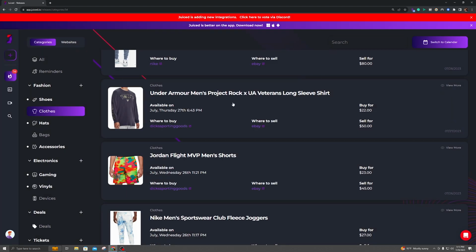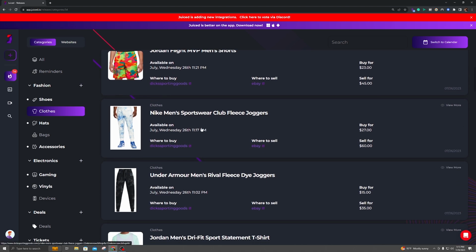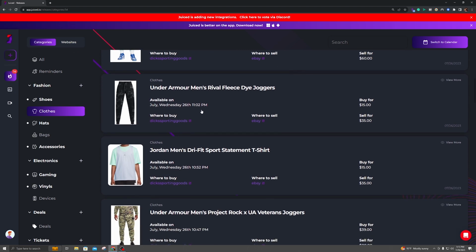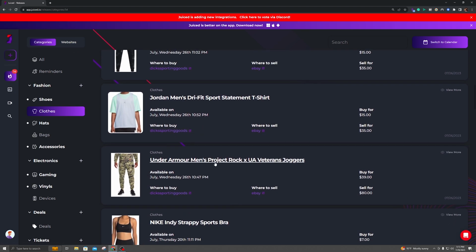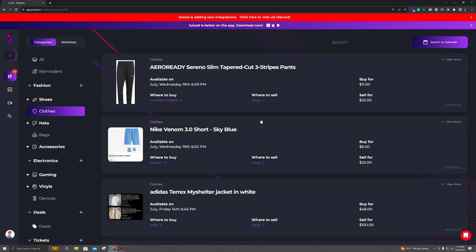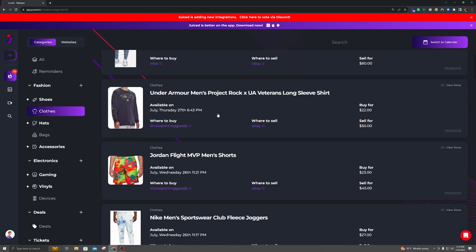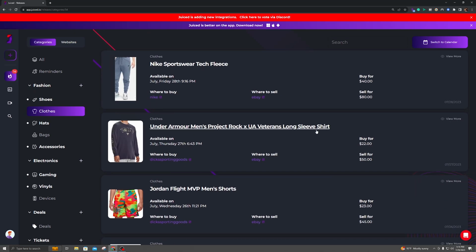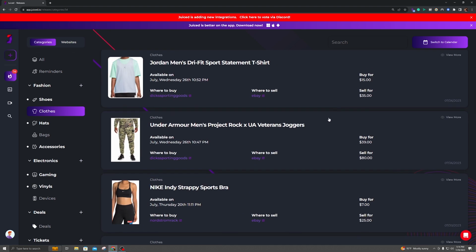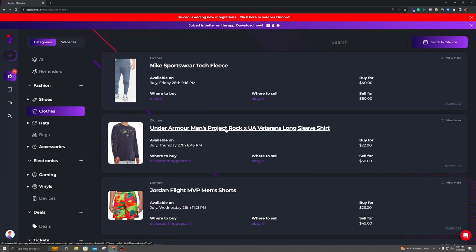So let's look through some of these items and see which one we want to go for. We have some Jordan Flight shorts here. We have some more Nike joggers, some Under Armour joggers, another Under Armour Project Rock collab. We have some Adidas stuff, some shorts. And honestly, as I look through these, if I were just looking personally, and let's say I was ungated in all of these brands, which I am, so I could sell on Amazon or on eBay, I think I would probably want to go for this Project Rock tee right here.